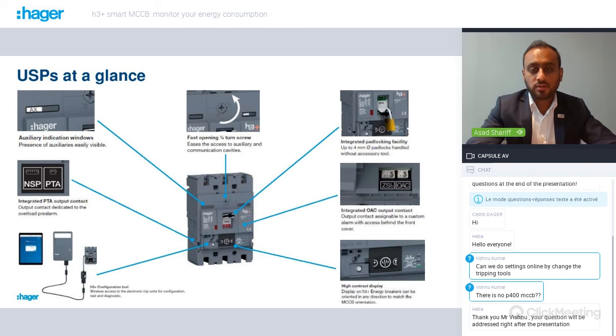The optional alarm contacts, which are programmable. Depending on whether you want an alarm contact for overload or short circuit or a ground fault, you can program it. Depending on whatever fault you want information about, you will get an alarm. The high contrast display, which is embedded and which can be rotated 360 degrees. The configuration tool, which allows you to control and monitor the MCCB remotely. And of course, the additional pre-trip alarm contacts, which you find on the electronic MCCBs. These are the unique selling points that we have on the MCCB.